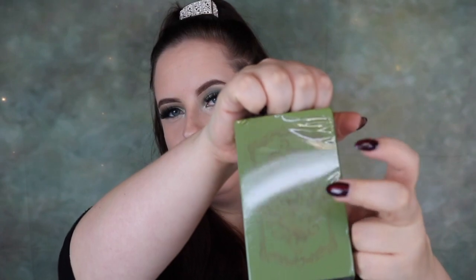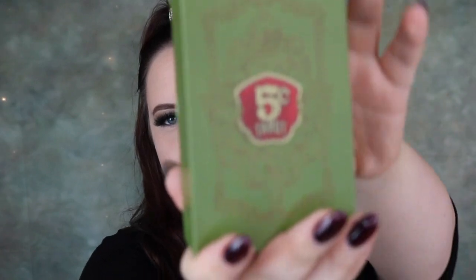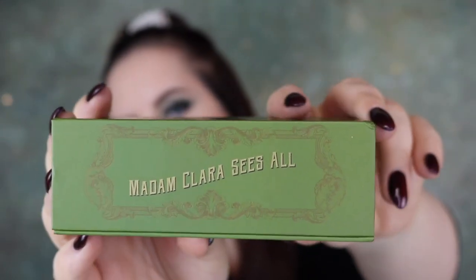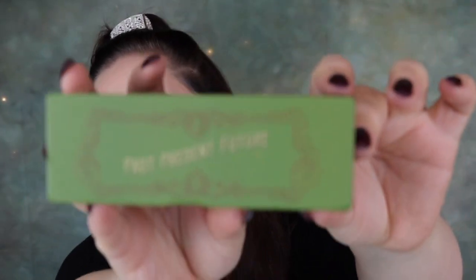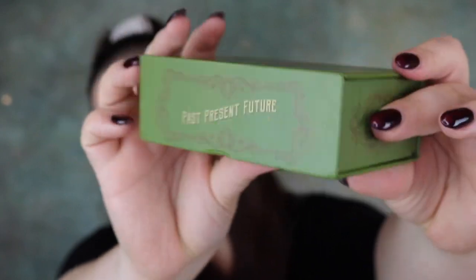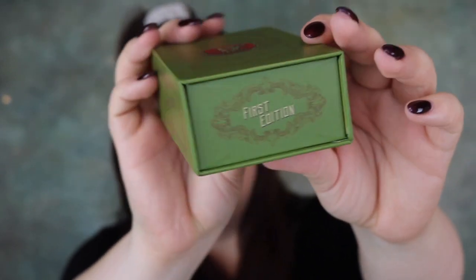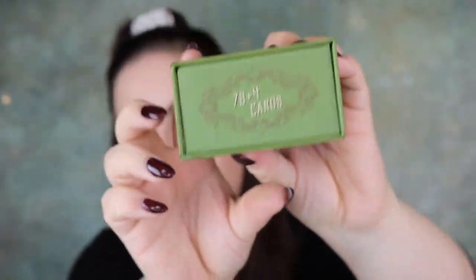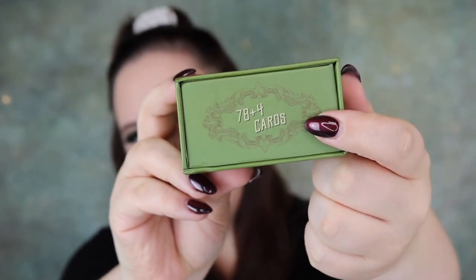It comes protected in like a film, which is wonderful. Oh. So you see here it says 5-cent tarot on the front. Past, present, future. Madame Clara sees all. Look how gorgeous that is. And it says first edition here. And 78 plus 4 cards here.